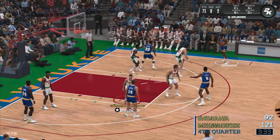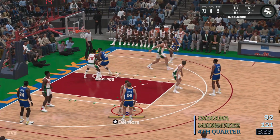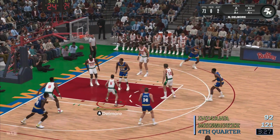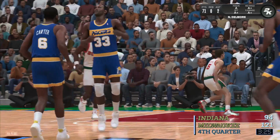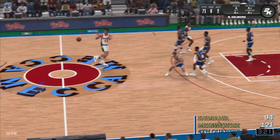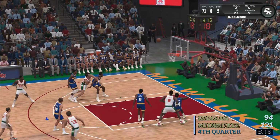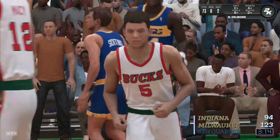Carter up top, defended by Macy. The pass to Kellogg. That drops, and it comes off an assist from Williams. Kellogg's got 6 in the quarter. With no one getting in his way, he goes for the easy money. Excellent play. And he gets the friendly spin, and that one drops.